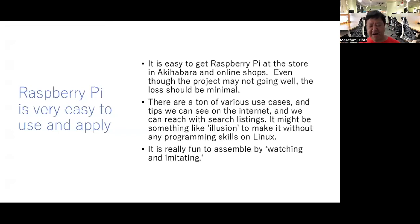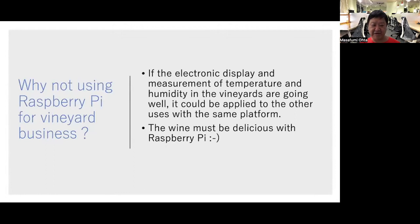Why I introduce his system is that he is not an engineer. He used to work in sales for a major Japanese electric company. He doesn't know anything about engineering, especially IT. So he built it with a fat listing to learn how to build it. That is a good point. It is very easy to start, and you can see this even if you don't know anything about the technology. And now he produces a menu of the winery, and he said Raspberry Pi is a good stuff.